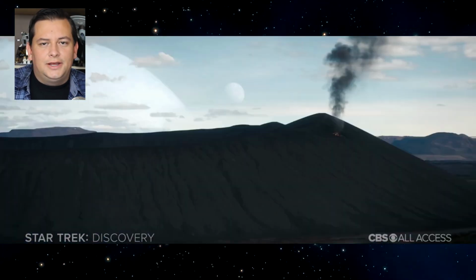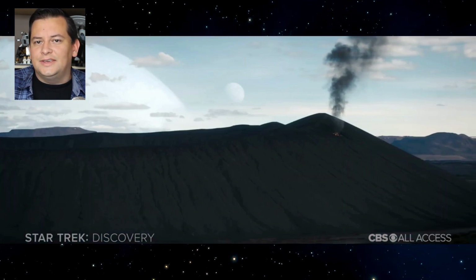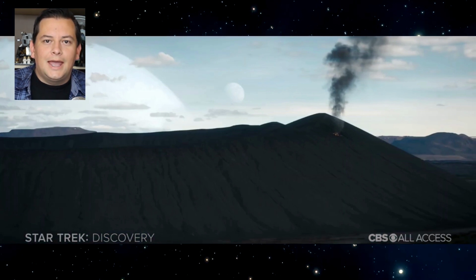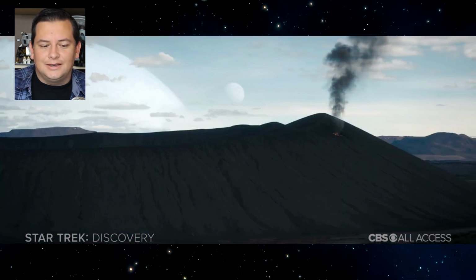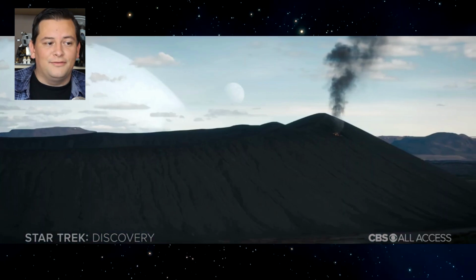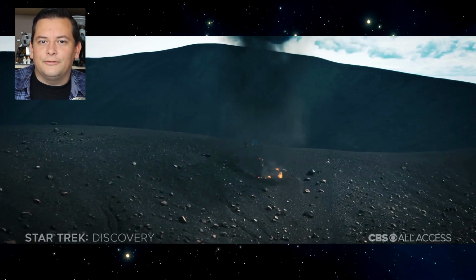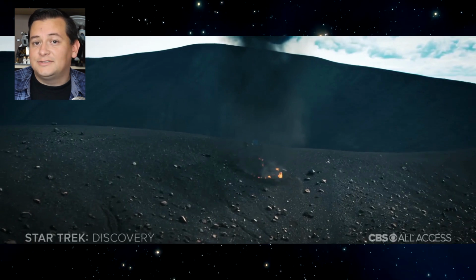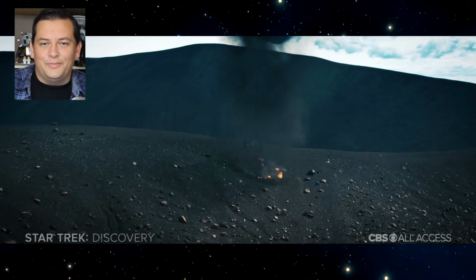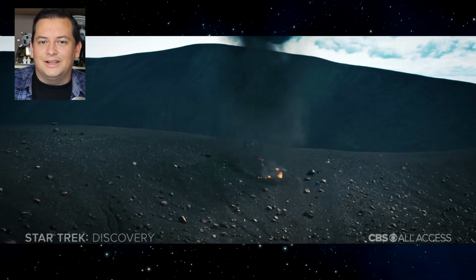This landscape shot here is really gorgeous. I can see why they filmed in Iceland to get these gorgeous vistas. We see a very stark landscape and Burnham's crash site there. Now, I've had the chance to visit Iceland a couple of times in my life, and it is absolutely beautiful and very otherworldly. The first thought I had when I was on the bus from the airport was thinking this looked like the surface of the moon.